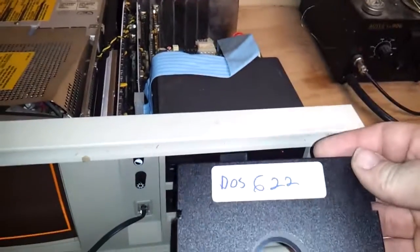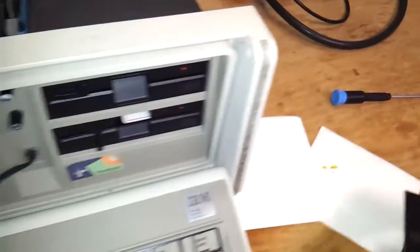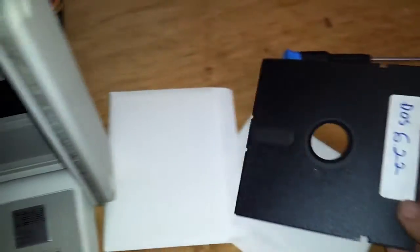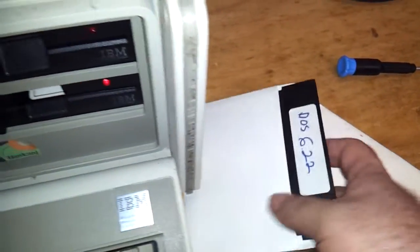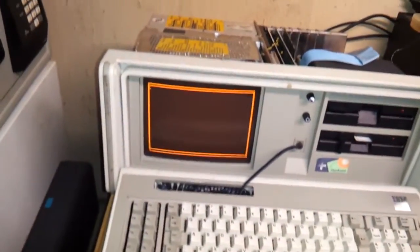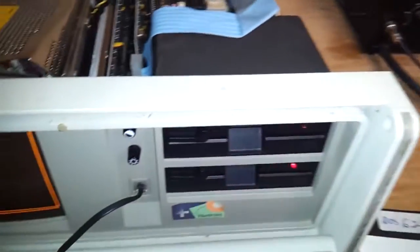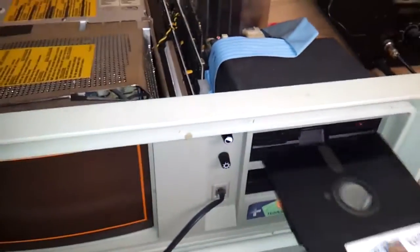I haven't used that disc in a long time. I wonder if it still even works. Let's look at the cover. You know what? I ought to find out. I think I will. Heck with that. I'll worry about that later. Yeah, you can see the dust trail.